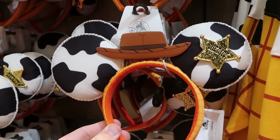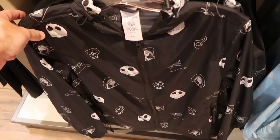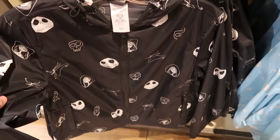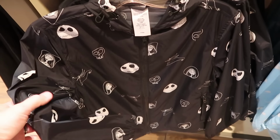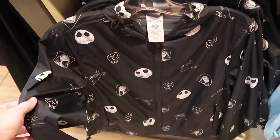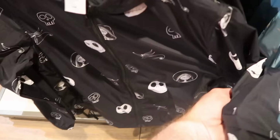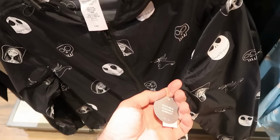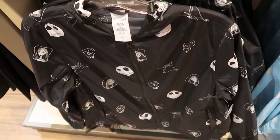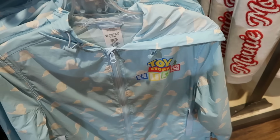You have the Sheriff Woody badge with the hat for $35. Even some brand new packable adult size windbreakers that they do have. This one is from Tim Burton's Nightmare Before Christmas with Jack Skellington, Zero. You have Sally, and then like these little skull designs. I do want to see the price here. And again, these have a hood. That one is $60.